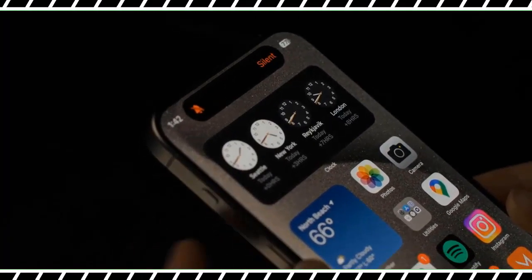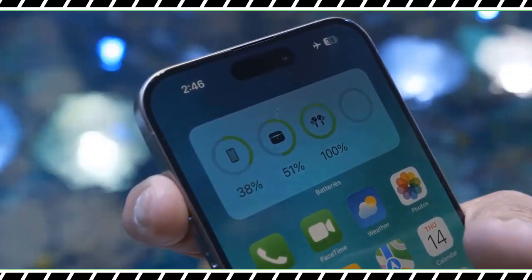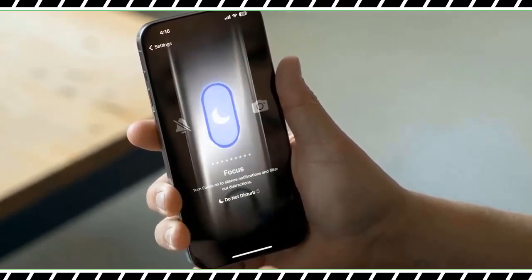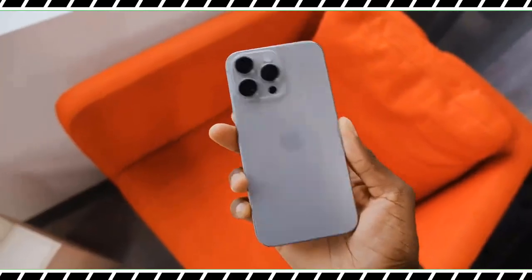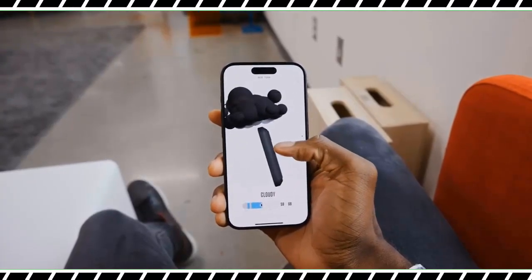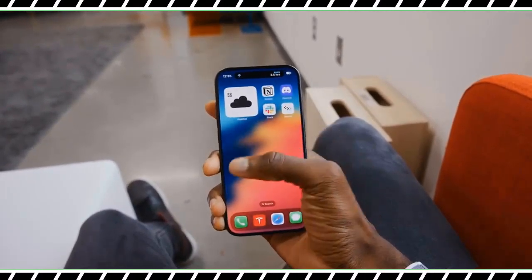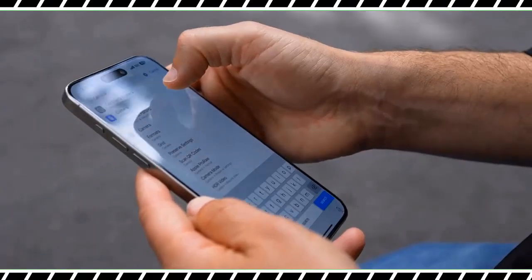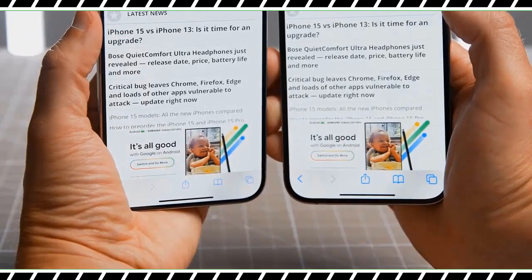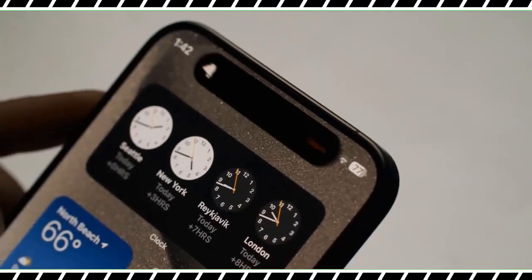The action button, which replaces the ringer switch, is one of the best and also most frustrating things about the iPhone 15 Pro Max. But let me start with the good news. The button still silences calls with a long press if you have the silent mode setting assigned. But in the Settings app, you can configure the action button to launch all sorts of things, including the camera, voice recorder, flashlight, translate and more. You can even pick specific actions from within an app, like launching right into a selfie with the camera app.